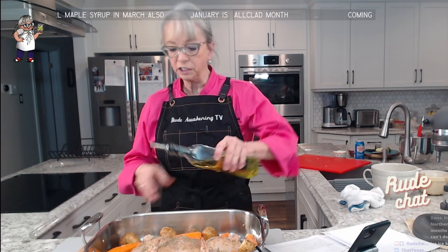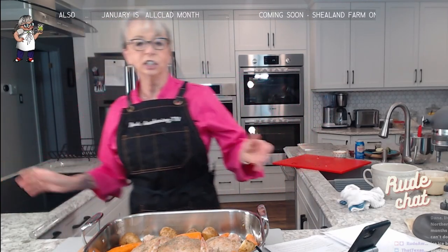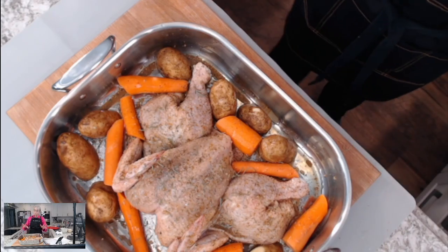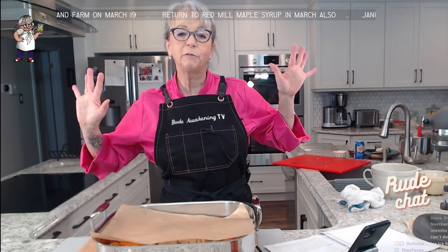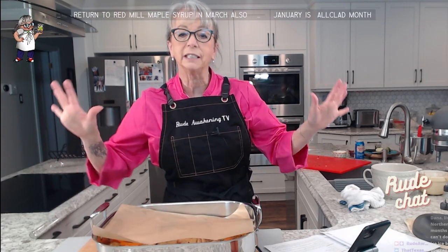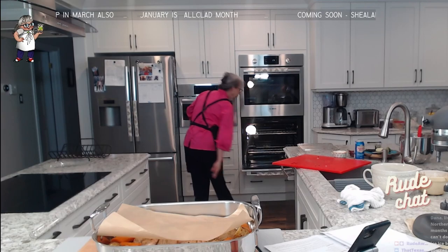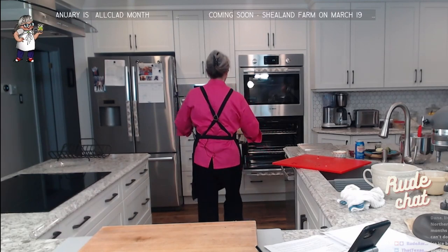And I'm going to then drizzle a little bit more olive oil on top of everything, because those veggies need that. And can you look at this? Look at this. This is ready for the oven. I'm putting it into a 375 now, because I'm a clean freak. I do like to do this. I put a sheet of parchment paper on top of it, and that allows air to go through, but it stops any splattering in my oven. That's me, but I think it's a good idea. So let's put this in the oven. Love this roasting pan, love it.